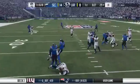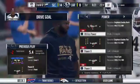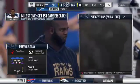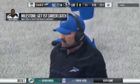And he'll give it here to his running back. And heavy contact. He is knocked down hard at the 23. Calling a loss of 2 on the play. And it'll be 2nd and 12.